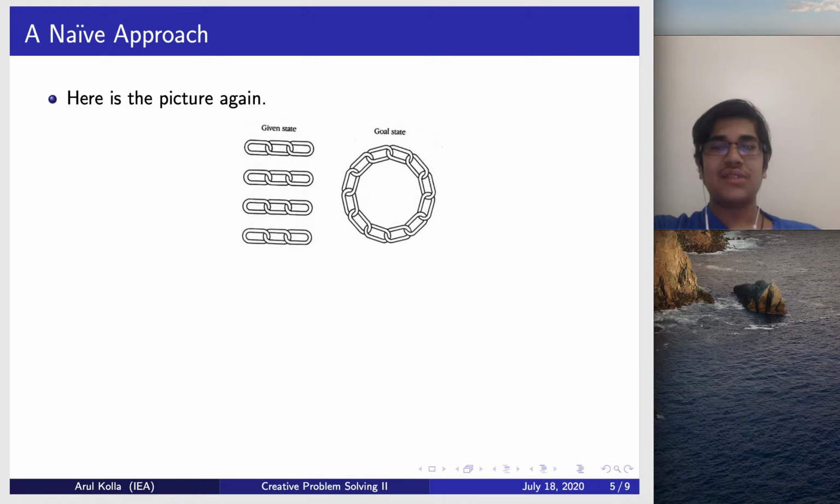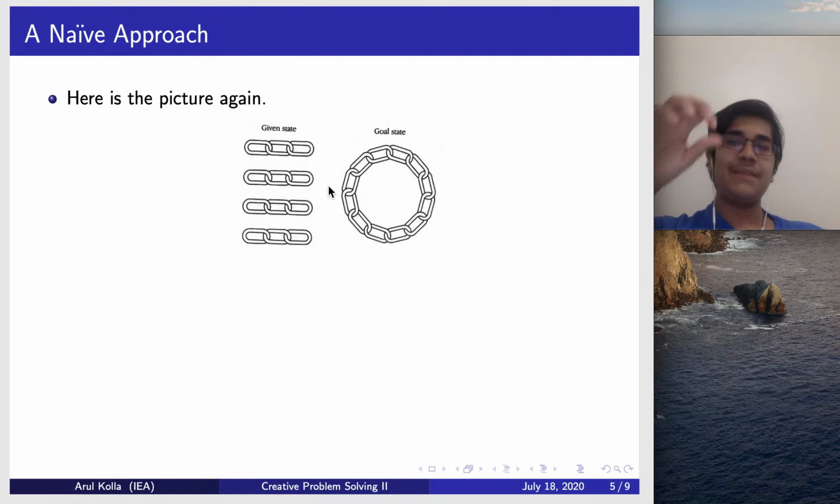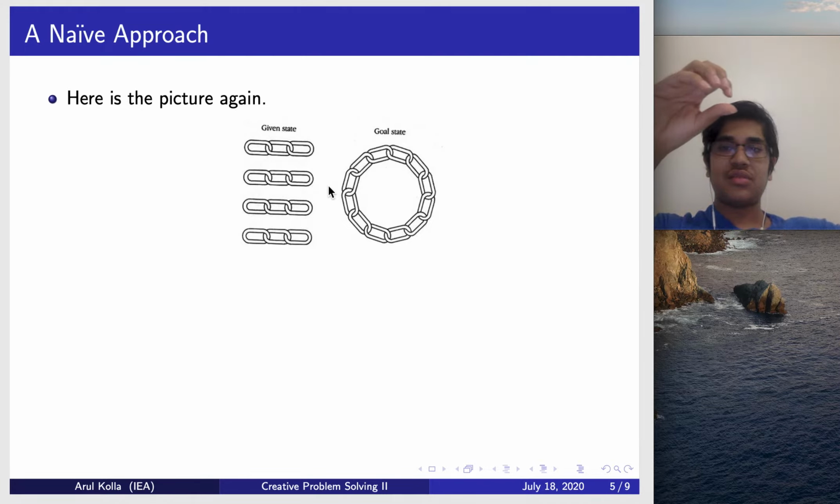Our first idea, our naive idea might be, right, take this end link over here and connect it to the beginning of this link. And so you get a longer chain of 6. Then connect that 6 to the other 3 to get 9, and connect that chain of 9 to get 12. But let's see how much that costs, right?